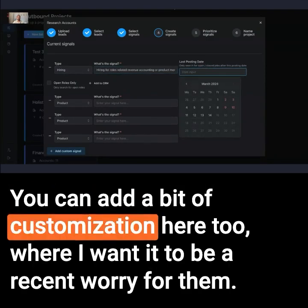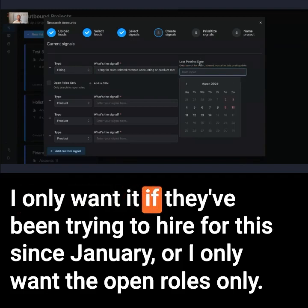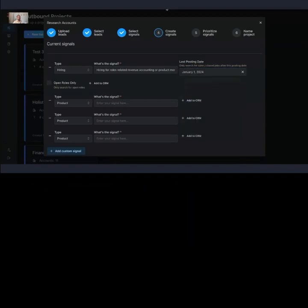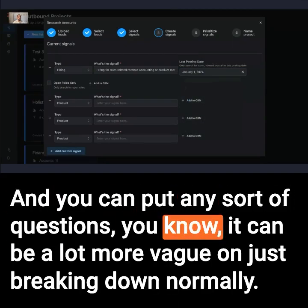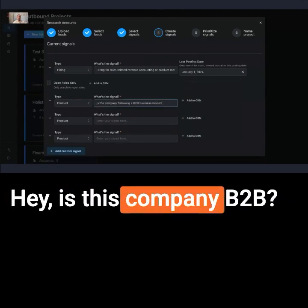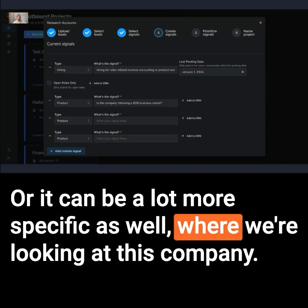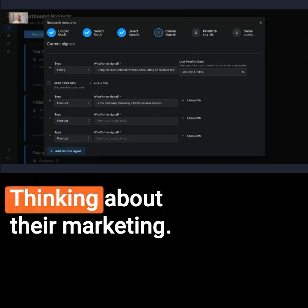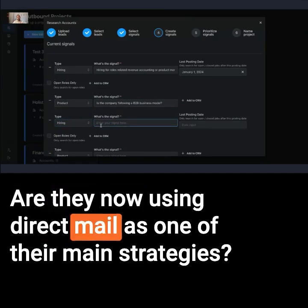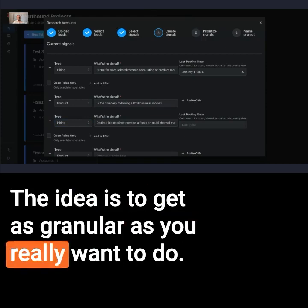You can add a bit of customization here too, where I want it to be a recent worry for them. You know what? I only want it if they've been trying to hire for this since January, or I only want the open roles. And you can put any sort of questions. It can be a lot more vague, just breaking down normally, hey, is this company B2B? Or it can be a lot more specific as well, where we're looking at this company, thinking about their marketing. Are they now using direct mail as one of their main strategies? The idea is to get as granular as you really want to do.